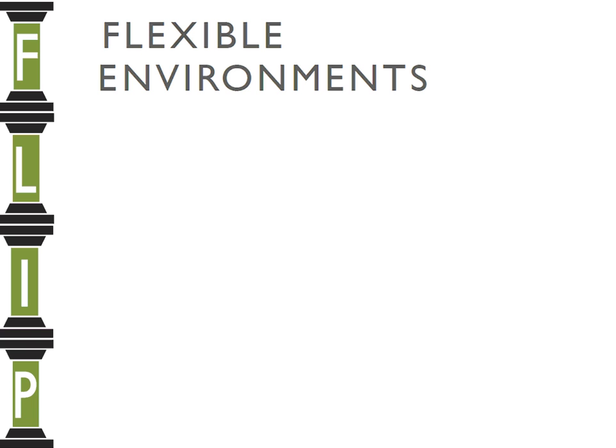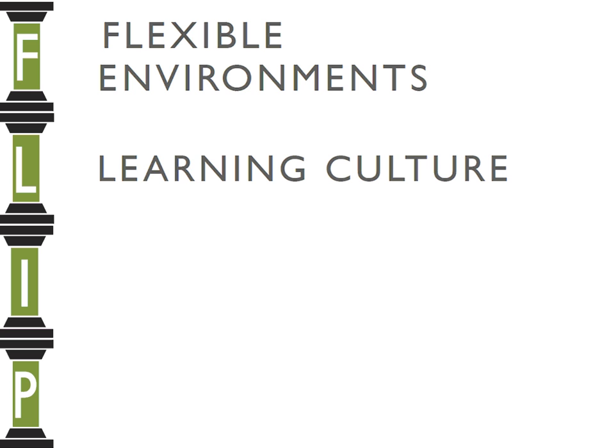Maybe even creating a flexible environment in which students are able to choose when and where they want to learn. The second pillar is learning culture. In other words, there's a deliberate shift from the teacher-centered classroom to the student-centered classroom. Students are actively involved in the formation of knowledge.